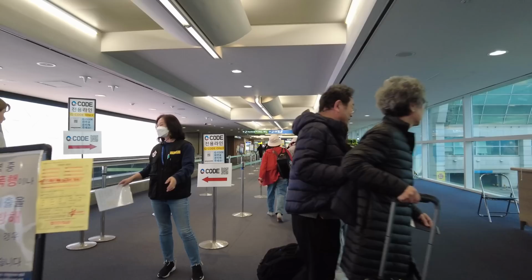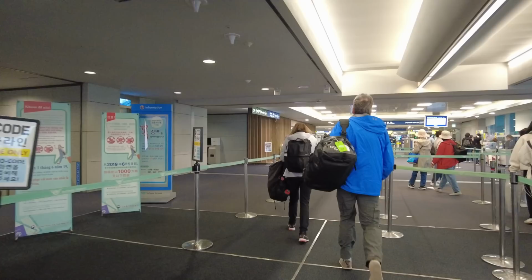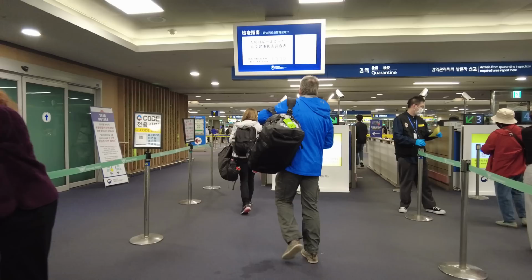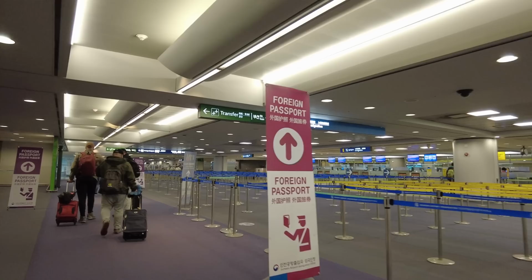I have Q-code. Q-code this way. Thank you. So if you completed your Q-code ahead of time, apparently that'll save you a lot of hassle at this airport. It's just a basic health questionnaire, but you can do it online ahead of time. It's in my pocket. Yeah, okay. Well, that was easy. I just had to turn my camera off while I pulled it out of my pocket there.